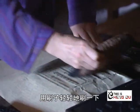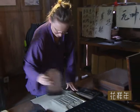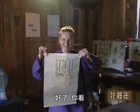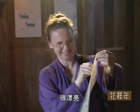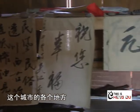And then use this brush to make the impression. Wow. Let's see. Voila! One, beautiful.